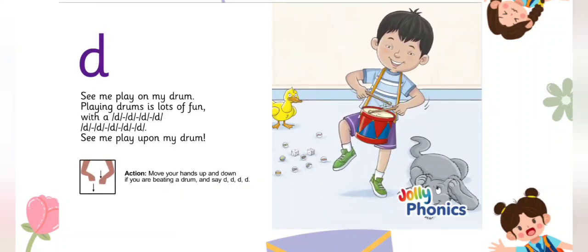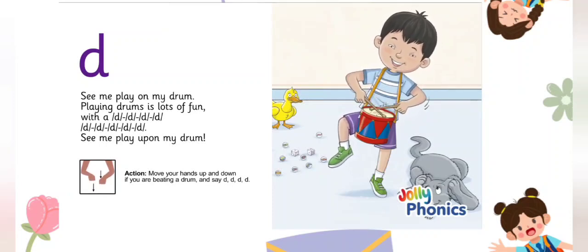See me play on my drum. Playing drums is lots of fun with a da da da da da da da da. See me play upon my drum.